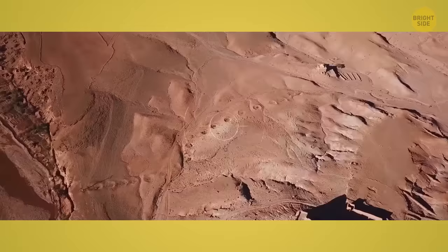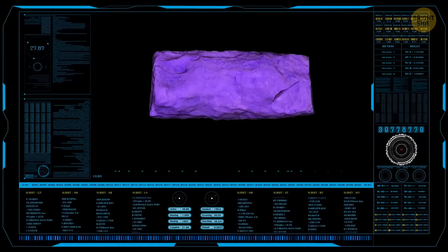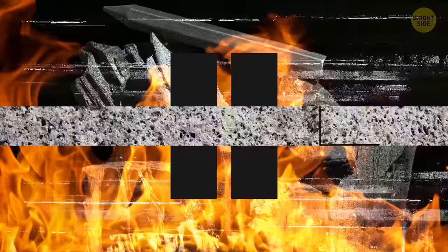Like this thing that was found in the desert of Saudi Arabia. Do you have any idea what this could have been? Over many years, scientists have discussed the origins and use of huge structures such as these ones. It seems our Neolithic ancestors were way smarter than we gave them credit for. They didn't spend all their hours around the fire carving weapons out of stone. No, they were also practicing their architectural skills.